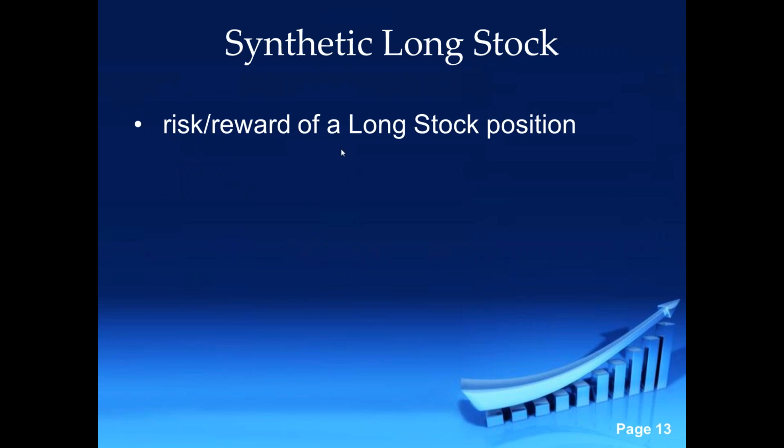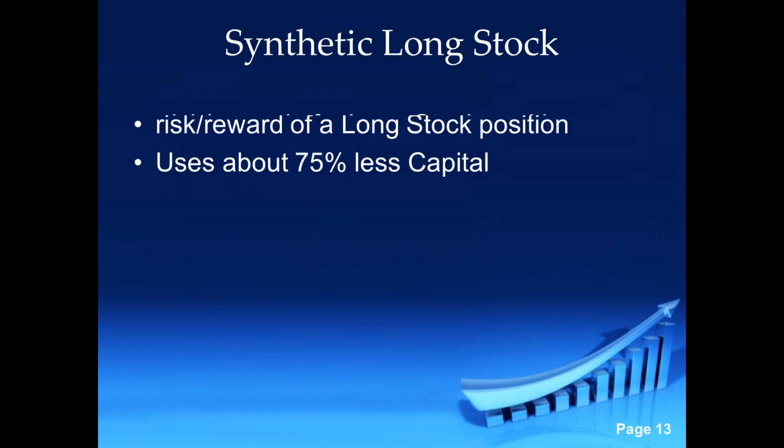All right. So your risk reward is the same as a long stock position. You're going to use about 75% less capital. Now that's if you bought the stock outright. This isn't buying the stock on margin. If you buy the stock on margin, then it's about 25% less capital than even buying the stock on margin. As you can see, that's still quite a lot of margin saved by using the long stock position here.